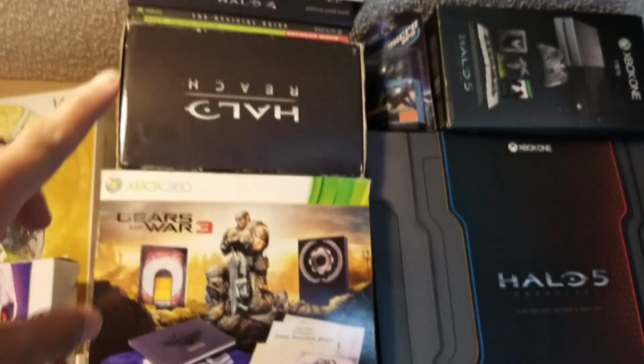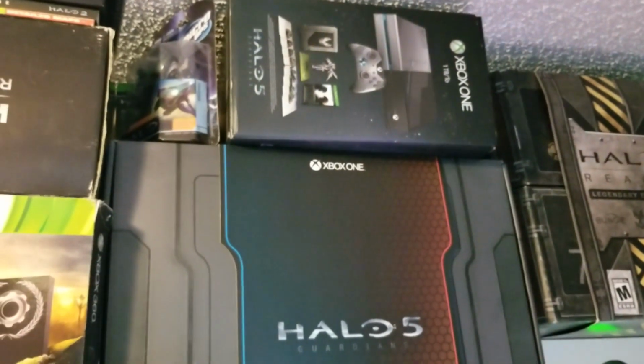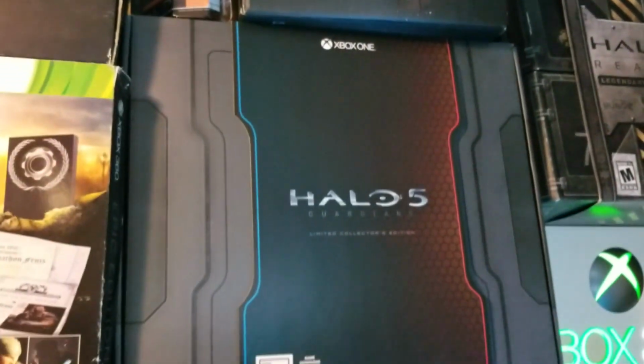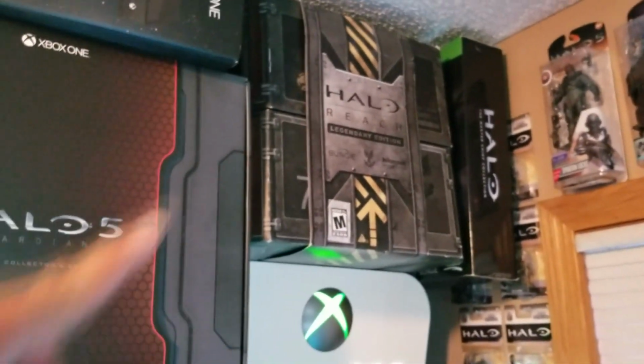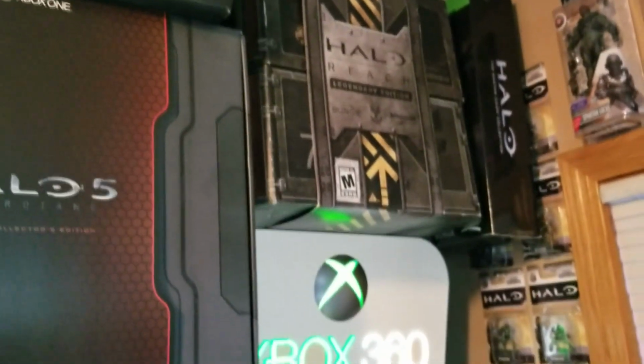Halo Reach, I got that years ago before I really started collecting. Halo 5, which is in my Xbox kiosk, which was behind me. Halo 5, Guardians, Halo Reach, which I got from a friend a couple years ago when he moved to Seattle.